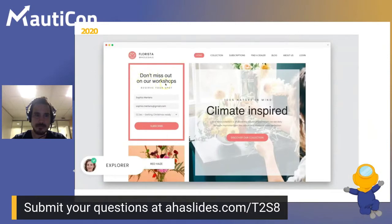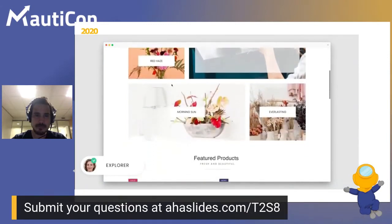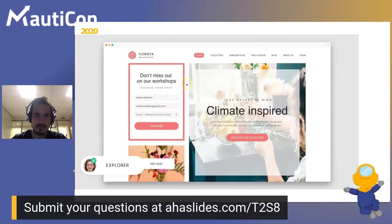The next time Sophia visits the Florista website, the homepage looks slightly different. We know she's an explorer, not an online shopper or business, so the content has changed to reflect that. The subscription form for the workshops has been put at the top of the page, just the way Sophia likes it. As an explorer, she's eager to learn and get creative herself. She's not looking to buy a flower piece, not at this point at least.